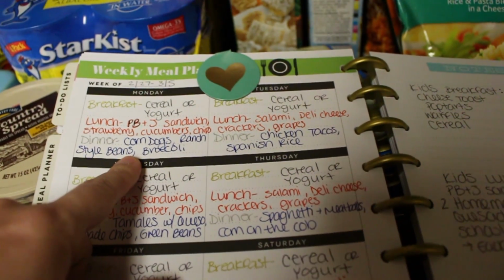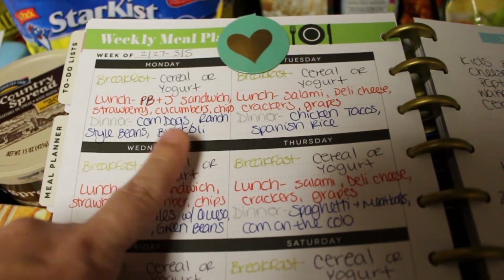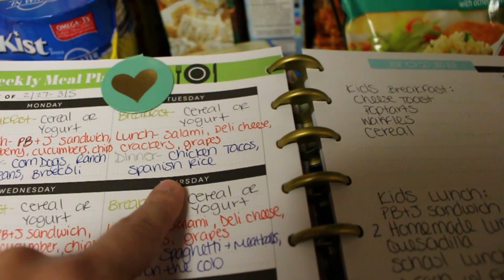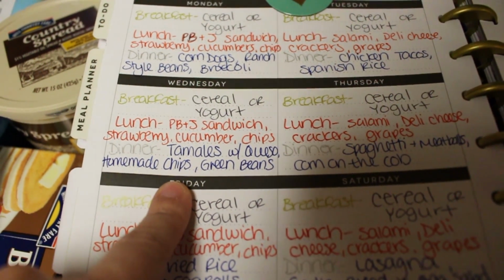So our dinners this week are going to be Monday, we're gonna have corn dogs with ranch style beans and broccoli. That's kind of just like something I threw together from things we already have on hand. Tuesday, we're gonna have chicken tacos with Spanish rice. Wednesday, we're gonna have tamales with queso.